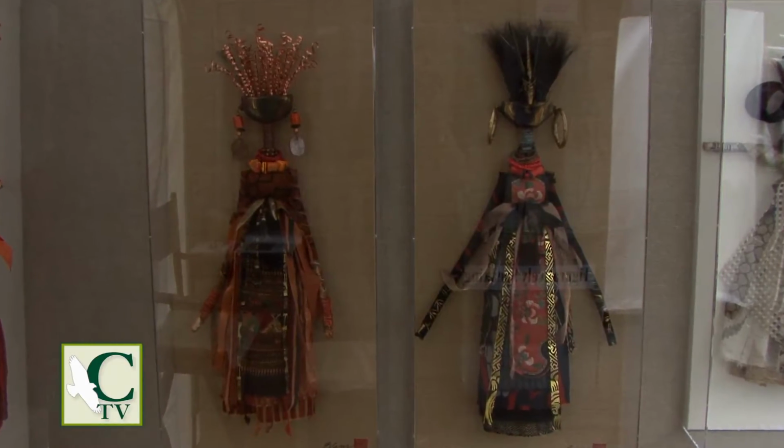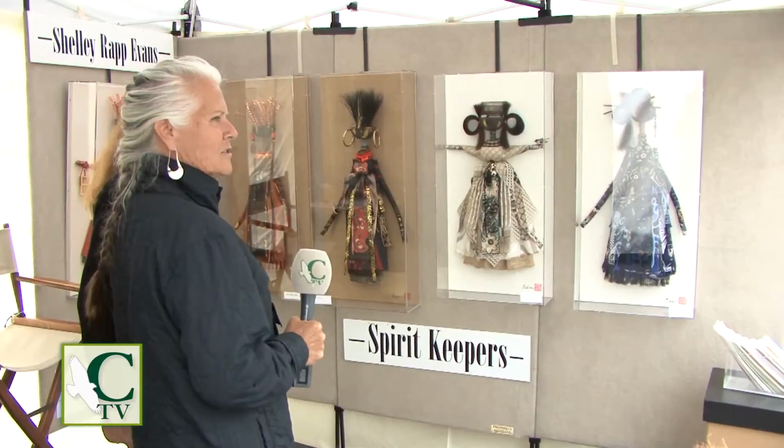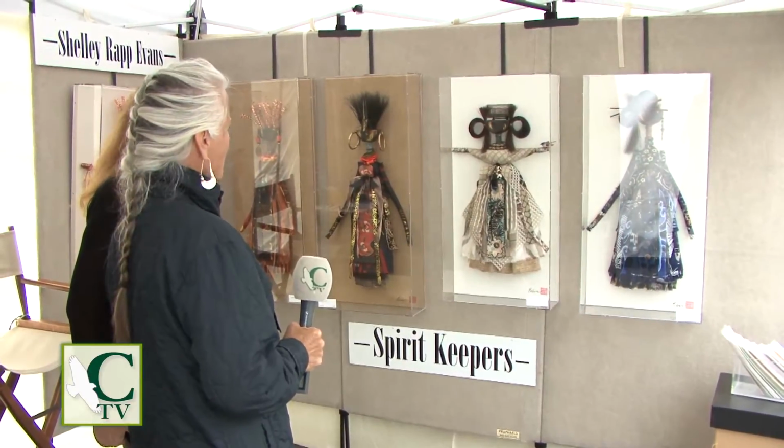These are my signature pieces, which I call spirit keepers, and that's a little bit of myth, magic, and folklore that I've spun together my way. What I'm doing is using fabrics from all over the world. So in each piece, you're getting a glimpse of fabrics from Africa, India, Turkey, Thailand, Guatemala.